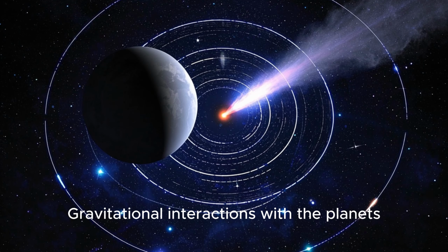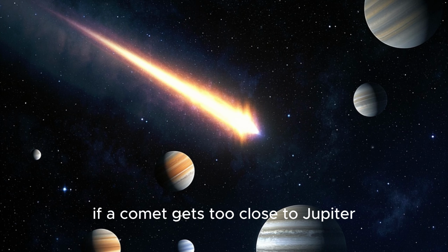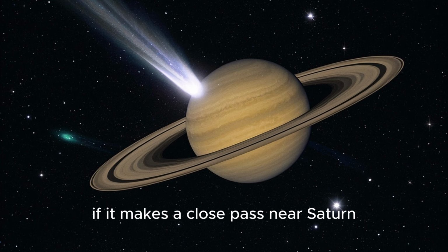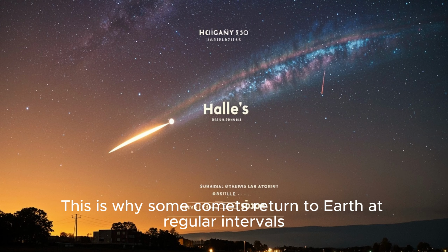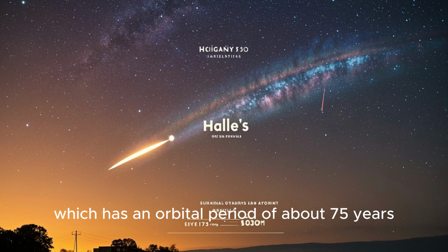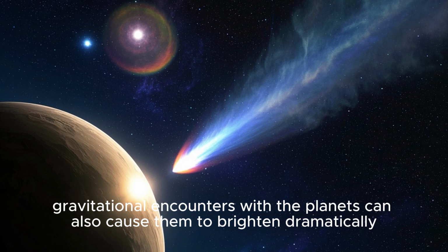Gravitational interactions with the planets can also have a major impact on the shape and brightness of a comet's orbit. For example, if a comet gets too close to Jupiter, it can be flung out of the solar system entirely. On the other hand, if it makes a close pass near Saturn, its orbit can become more circular. This is why some comets return to Earth at regular intervals, such as Halley's Comet, which has an orbital period of about 75 years. In addition to changing the shape of a comet's orbit, gravitational encounters with the planets can also cause them to brighten dramatically.